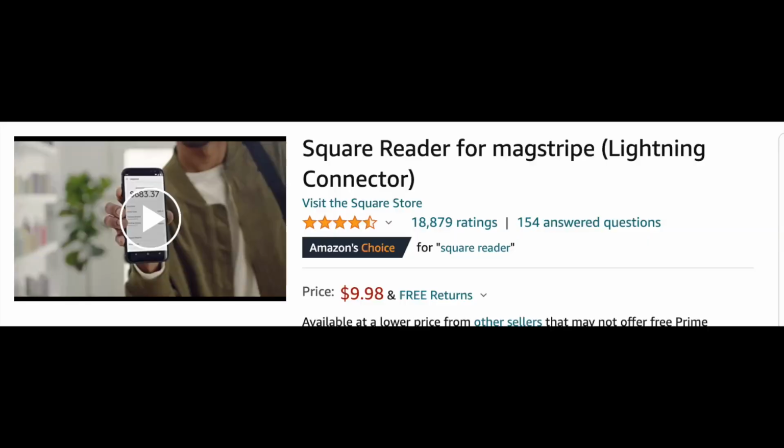And number 4, you need a POS setup. So I recommend using Square. Super easy. All you have to do is use your Square login. It connects to most iPhones or Androids. You just have to specify when you're searching for it on Amazon that you want the one for an Android or you want the one for an Apple phone.